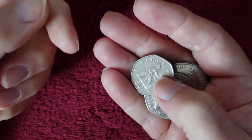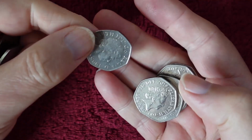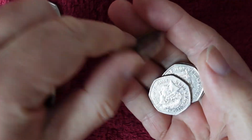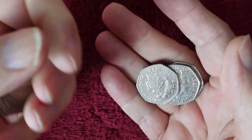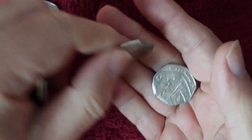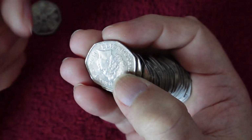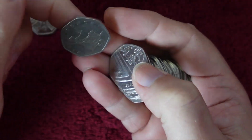What else have we had come out? Oh, yeah. In the last few days, depends when you're watching this, new £2 coin, the RSS Discovery £2 coin for the UK. That's come out. I can't remember. I think it's an anniversary, 200 years or something.